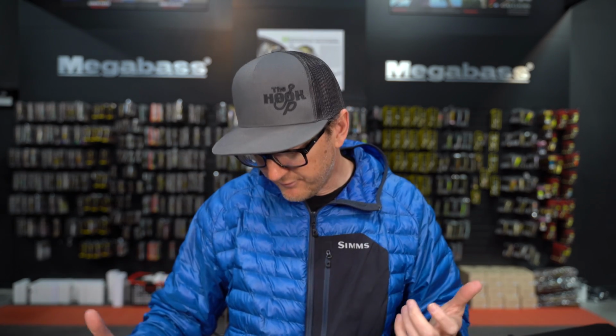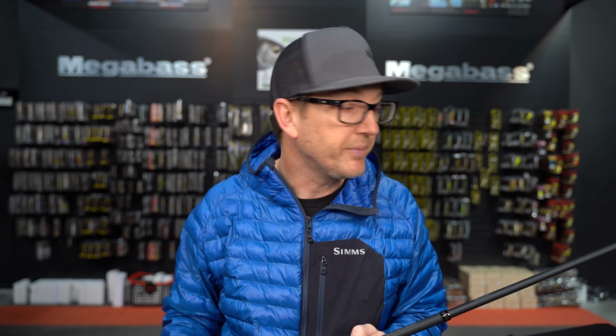I'll use an 895 NRX when I need something just a little bit longer, which is 7.5, and then I save my 8-foot rods for when I'm in more aquatic vegetation and nice and open. Remember, not every rod needs to be just a broomstick.